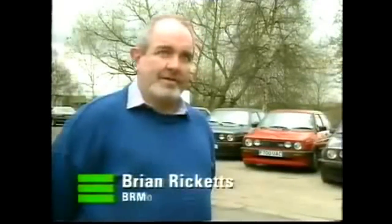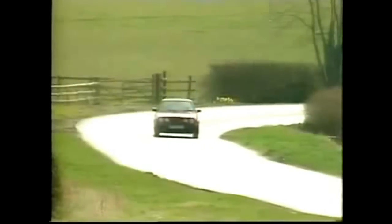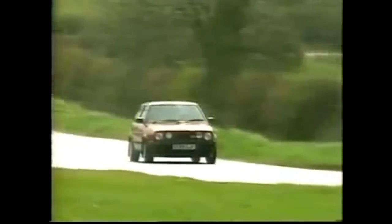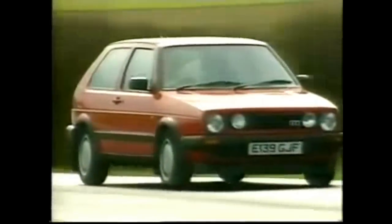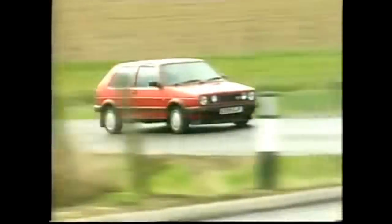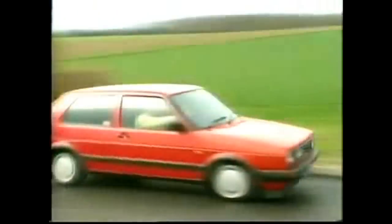Basically the 16 valve does use oil when it's brand new, and it will use oil if it's used high revs all the time. I mean, initially the rings don't seal until they've done about 10,000 miles, but we found a 16 valve that's probably done 80,000, we use no oil at all. As for the grim subject of insurance, we got it down to £470 fully comped for a 30-year-old living in Leicester, and that's for the 16-valver.